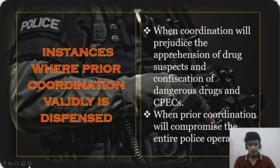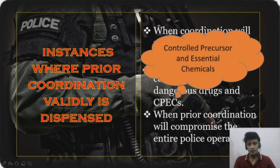This one. Okay. So, controlled precursors. What does it say here? Yes, controlled precursor and essential chemicals. Okay, so that is what we mean by CPEC. That is a terminology that was used under RA 9165. Okay, so these are the paraphernalia. And others, the things or chemicals that are used in the creation of illegal drugs.